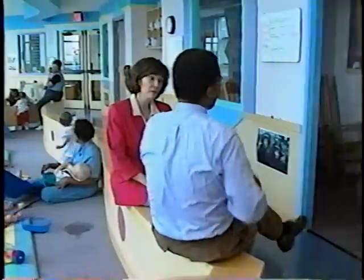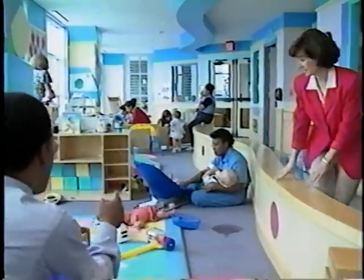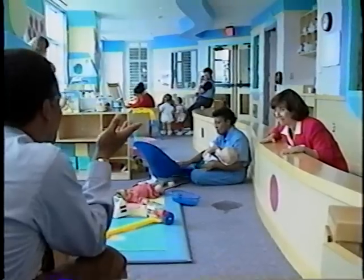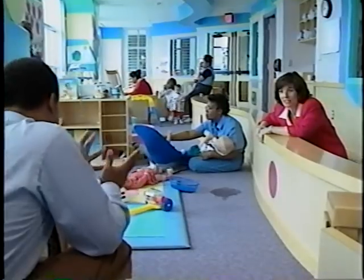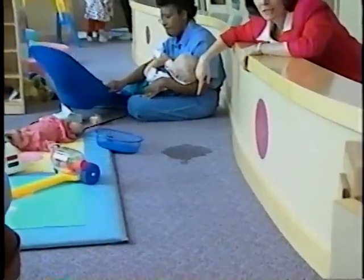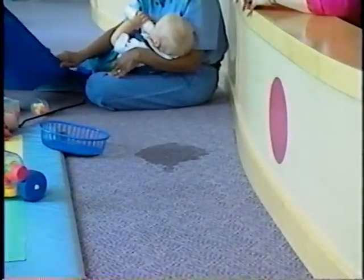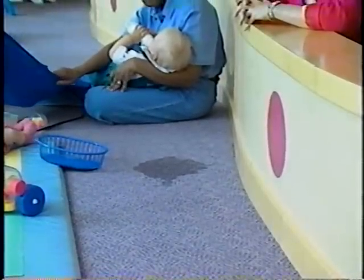Hey, Sue, I want you to try something. See how different things look from down here? This is how the children see the center. Kind of changes your perspective, doesn't it? Hey, Fred, if I get down to a baby's level, this stain looks really huge. And little children spend a lot of time on the floor. That means I have to pay special attention to the condition of the flooring in a child care center.